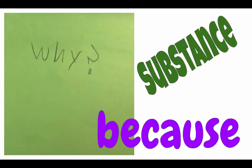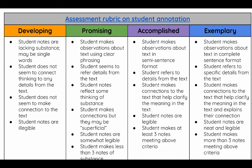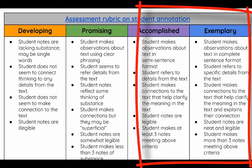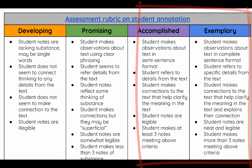Now, we want substance, more than just a why. We want maybe why we're thinking what we're thinking and because. And so when you think about a quality annotation, you want to work towards being more accomplished to exemplary, making those connections that are higher level thinking.